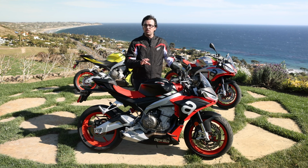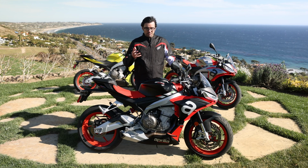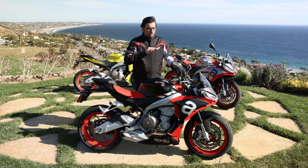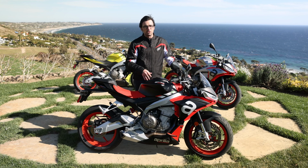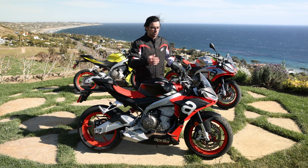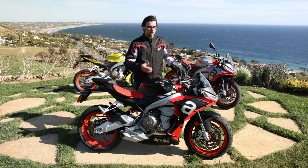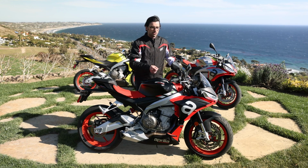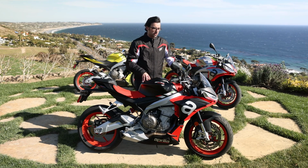Now, we did not ride with the IMUs installed on our motorcycles today, and I found the electronics package was more than adequate. I think street riders, guys that aren't really focused on track riding, might not be interested in taking that plunge, but realistically, for my money, I would invest that extra 200 bucks and pick up the IMU, because it will give you a little bit more nuance to your electronic intervention, whether that be cornering ABS, traction control, wheelie control, etc.